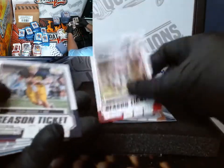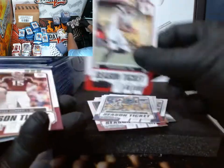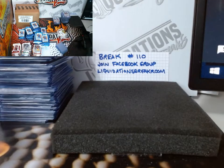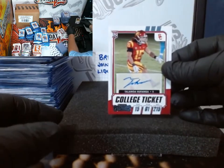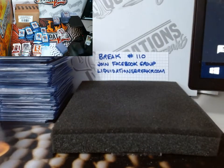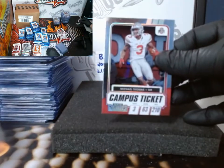Rodgers, Higgins, Elliott, Brady, Connor, Prescott, Peterson, Bridgewater, Matthey, Diggs, Garrett, Mahomes, Surratt, Barkley, Williams, and Ehlinger. Here's a UFC player you can tell by the name. Talanoa Hufanga, USC. And a Michael Thomas campus ticket.